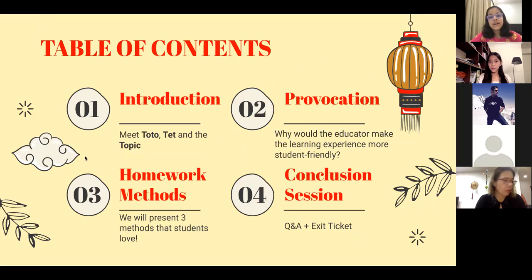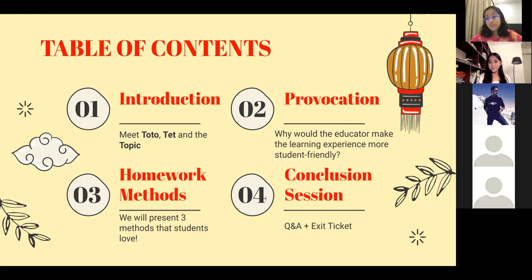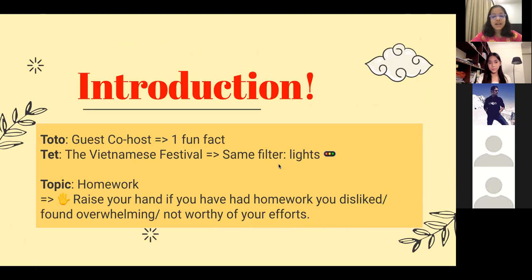So we will begin with talking about the introduction, which will be done in the 3T strategy: meet Toto, Tet, and topic. Then we will talk about the provocation, which we got from a recent participant. And then we'll talk about homework methods. We will present 3 methods that students will love because this is based on our understanding, knowledge, and being students ourselves. And finally, we will have a conclusion session, which is your opportunity to participate as much as you can. So let's begin with the introduction.